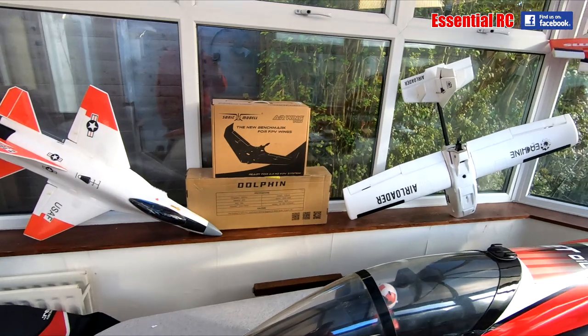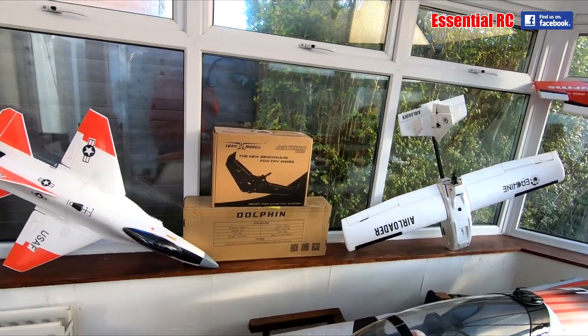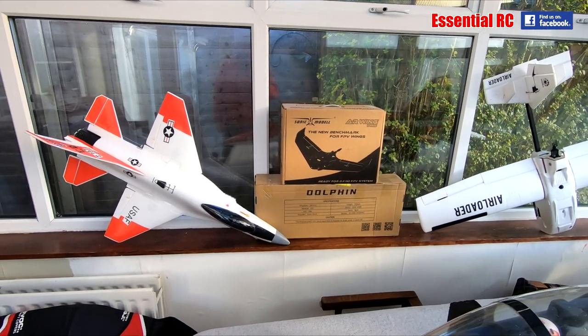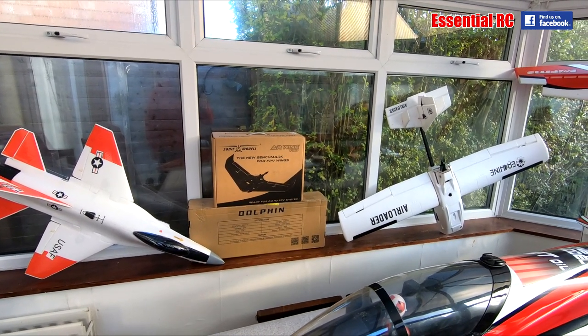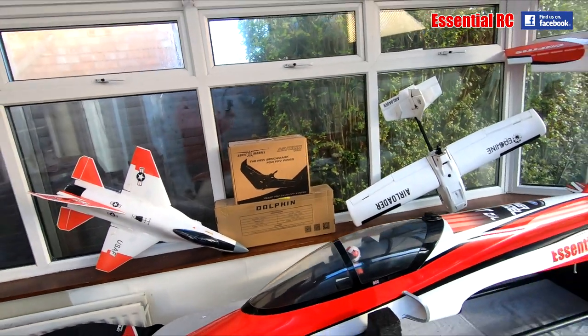So you can see we've got the Eosheen Airloader at the back there. We've got the Sonic Model AR Wing Pro, and we've got the Dolphin as well. So these are not head tracked, but really good FPV models if you want to try FPV fixed wing for the first time. So thanks for tuning in to Essential RC and getting my take on head tracked FPV and how exciting 2021 is going to be.